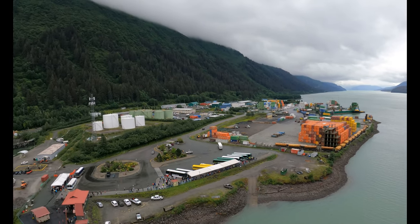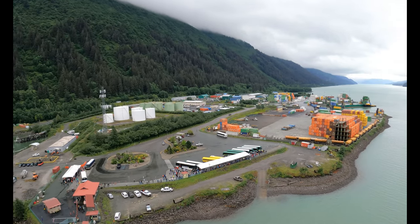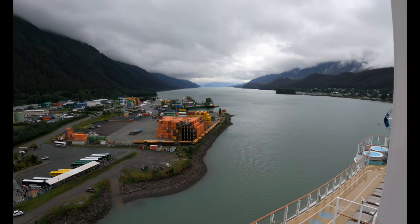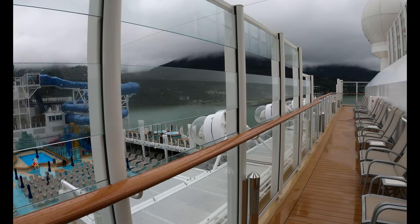Better view off the side of the ship. Juneau, Alaska is one of the state capitals that's not accessible by road at all from the lower 48 or even Canada. Most of their supplies come in via ship or airplane.